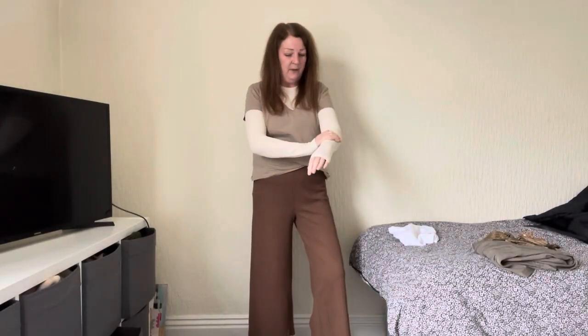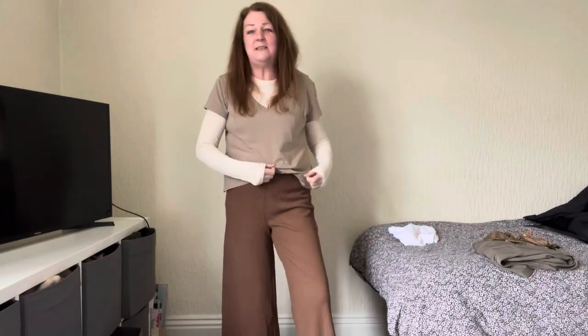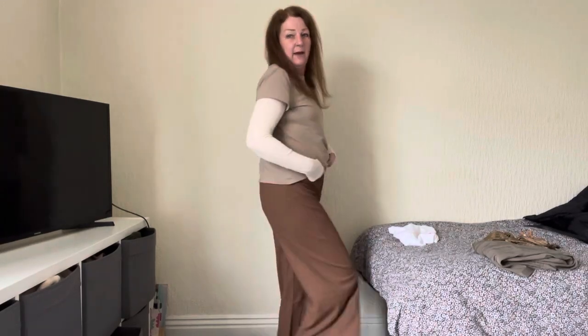and I like them very much. So this I'm keeping because I did want it as a layering piece to put underneath other things, but I just couldn't find something in the short term that would adequately go over the top. But this is the sort of thing I want it for, to make long sleeves out of a short sleeve top. Okay, and I love the trousers.